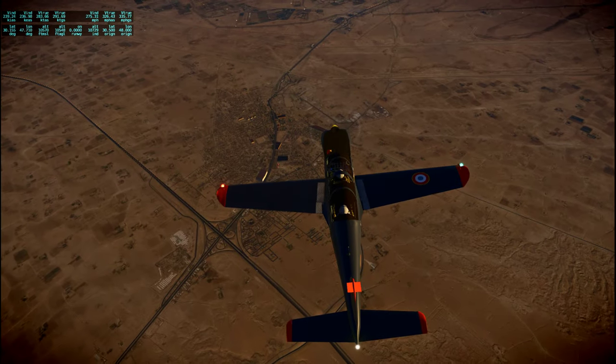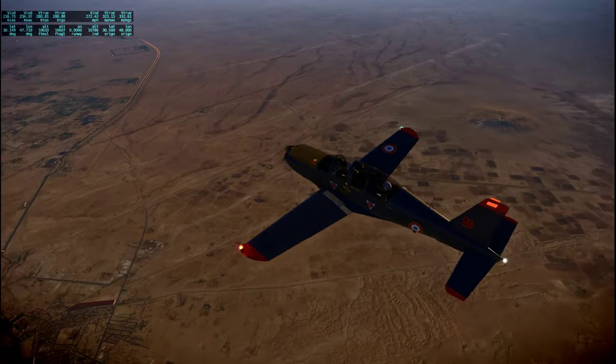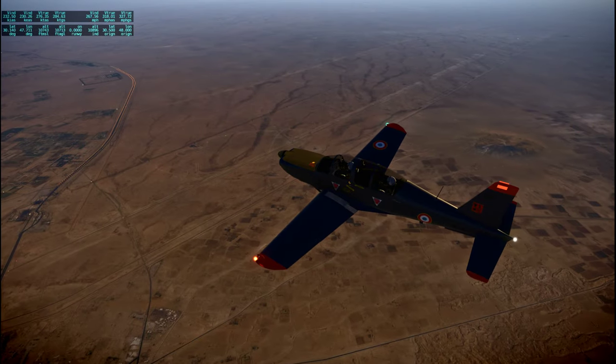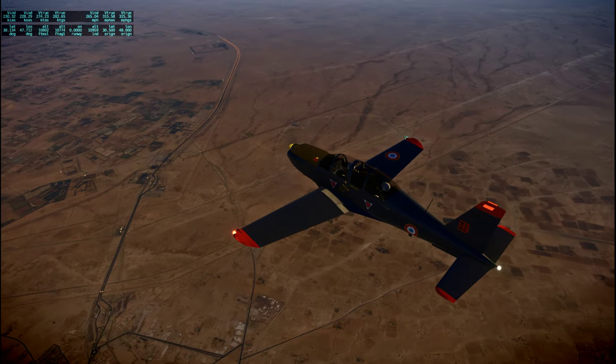Safwan is the border town, and there's actually multiple lines you can see across the landscape. Not so much to our left, but definitely to our right. You can see those lines that represent the border between Iraq and Kuwait.